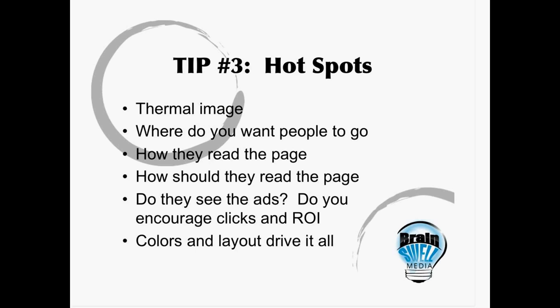Something kind of cool and kind of exciting. You're all familiar with thermal imaging. You've probably seen it on some of those ghost hunting shows and things like that. What happens is that a thermal imaging camera can see areas that are hot. Well, I've taken some websites that we just looked at, and also do this to your website in Photoshop.